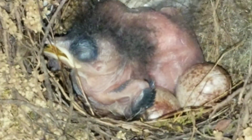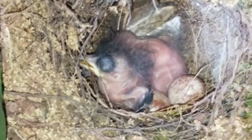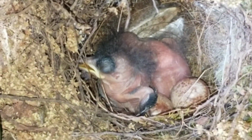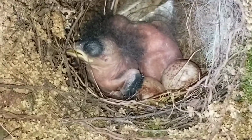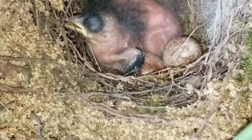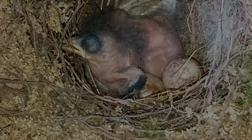They are nestlings now, but eventually the mama bird's gonna kick them out of the nest, and they will be on the ground as fledglings. The 2 remaining eggs have not hatched, but it looks as if one of them is about to hatch.